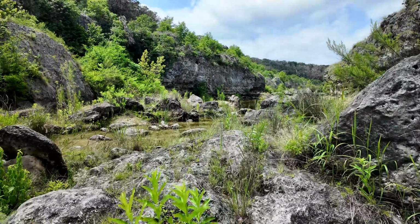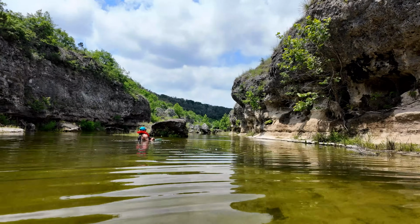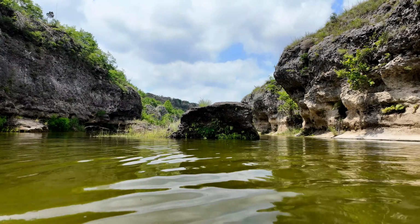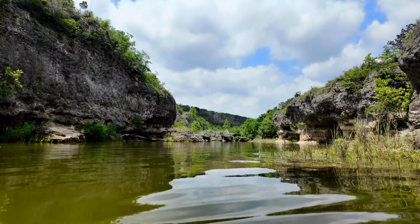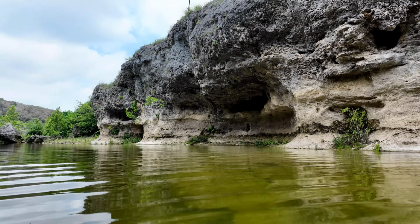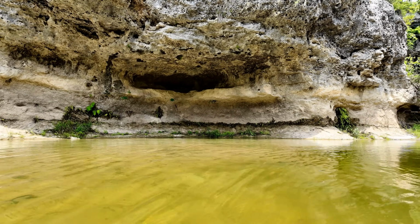There were many slips and near slips off camera, so watching your step is essential. You can't put all your weight down because then you'll slip. Wow, this is a cool area.